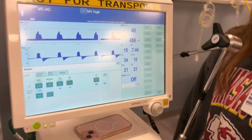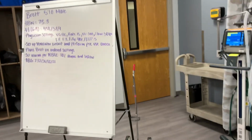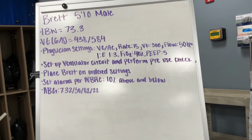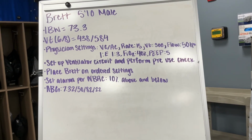All right, guys. So our ABG is performed after Brett's arrival. We have 7.32, 50, 82, 22. What change are you going to recommend based off that gas? It's high, and it's acidotic. So, increase respiratory rate.